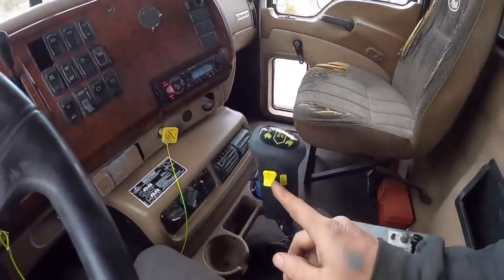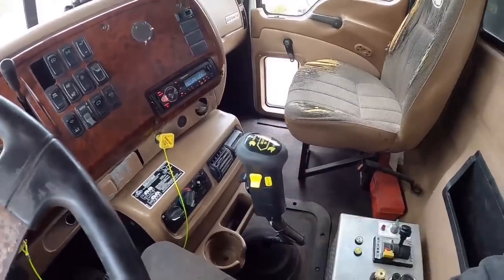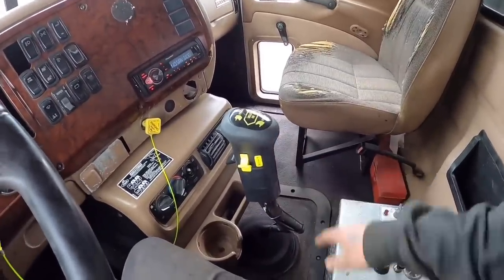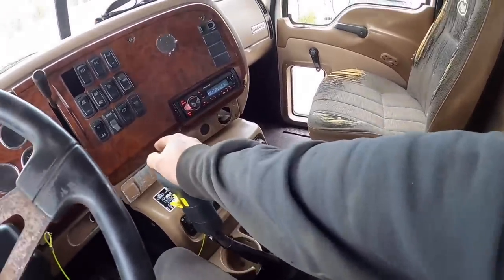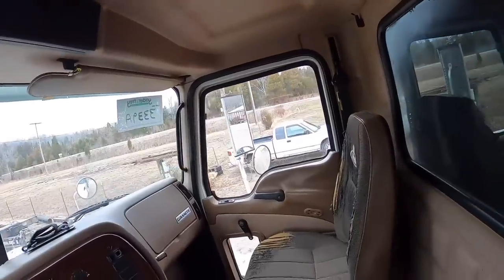So one thing that's kind of cool or a little bit different about these Mack transmissions, there's a few other ones out there like that, but Mack is kind of known for it. You flip that down, it puts you in reverse. And what that allows you to do is you now have literally five gears in reverse. So if you want to giddy up and go somewhere, you can giddy up and go somewhere. That's for sure.